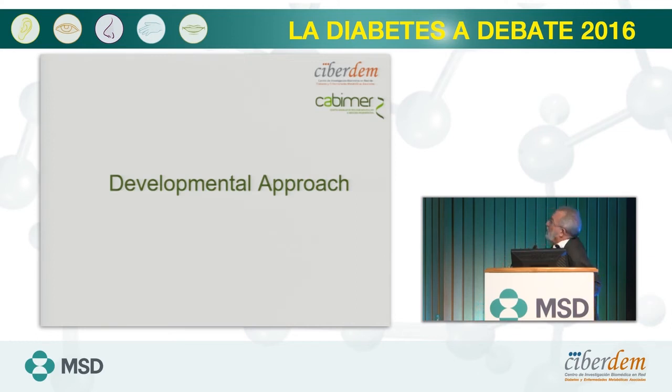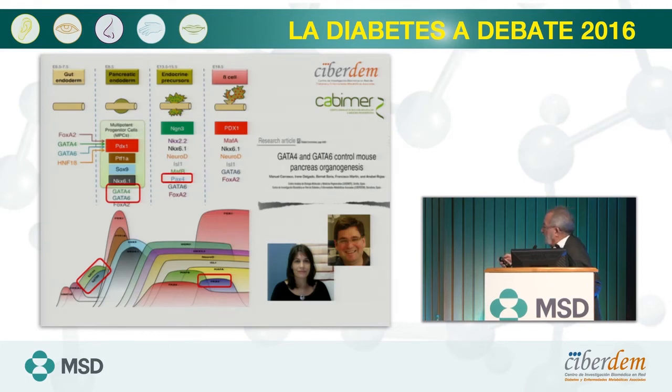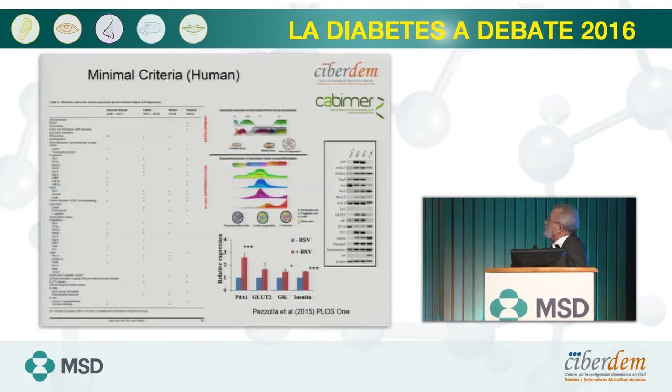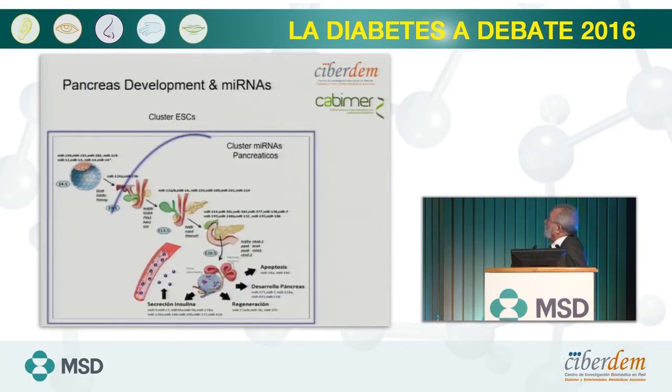Basically, we use the developmental approach, so we learn from the people who are doing development, Anabel Rojas or Benoit Gauthier, and we concentrate on central factors, so we are learning different strategies. That's basically the way. And also the small molecule approach means using molecules that include forming embryoid bodies, forming aggregates, what we also call mini islets, and using different strategies to reach this kind of cells. And we have one publication and another one that will come.